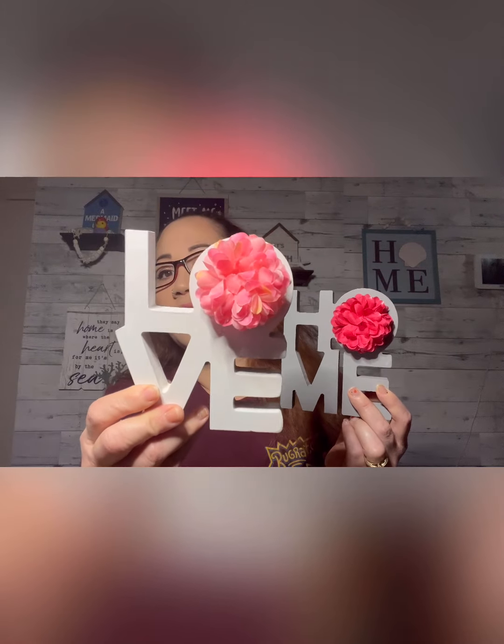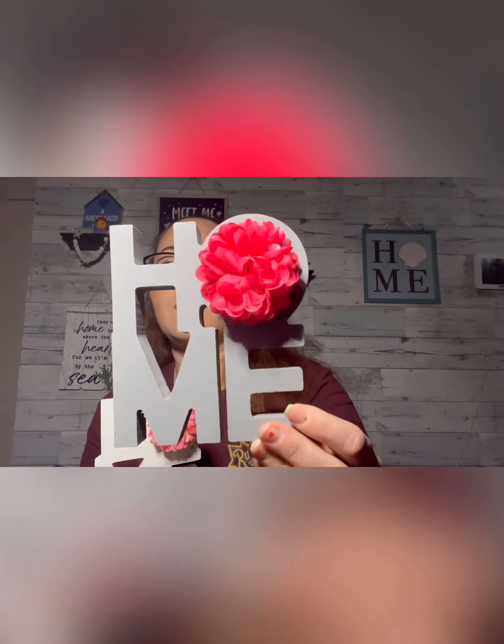So some more finds that I found. Now these are some home decorative ideas or items that I found that I thought were really cute. These were in the Mother's Day section that they had at my store. So they had this cute one with a lighter pink flower that says love. And I think that's so cute. And then the gray one that says home with a little bit of a darker pink.